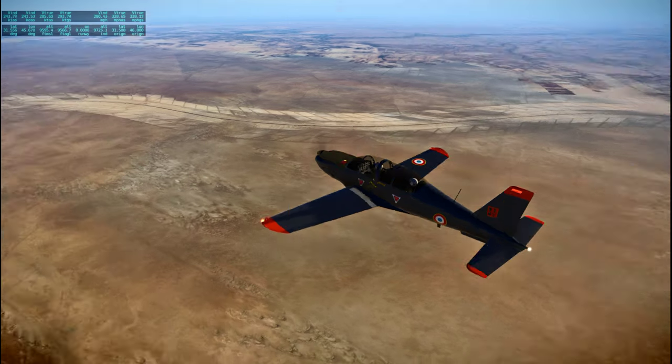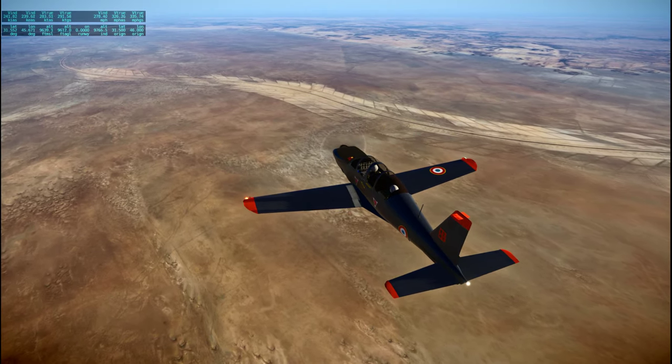Yeah, that's the Euphrates. And this thin band you see there is Highway 1.